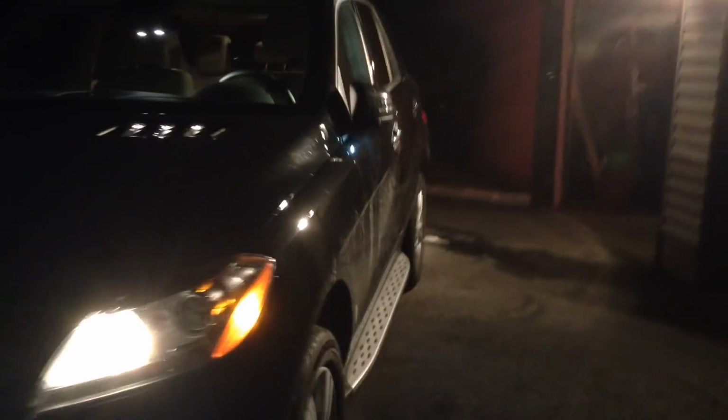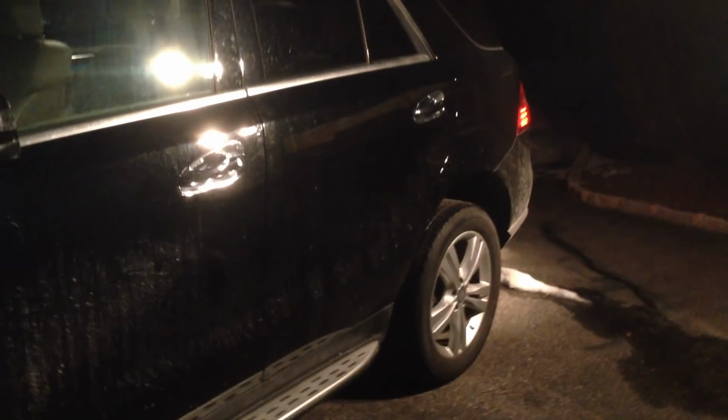To be honest, I never really liked the ML. It was kind of the out-of-place Mercedes. I mean, the GL was a nice big one. The ML, I'm saying, is a very good mid-size SUV. It just didn't impress me as much. But this one didn't impress me that much either when it first came out. But sitting inside of it, actually experiencing it for yourself, really impressed me.